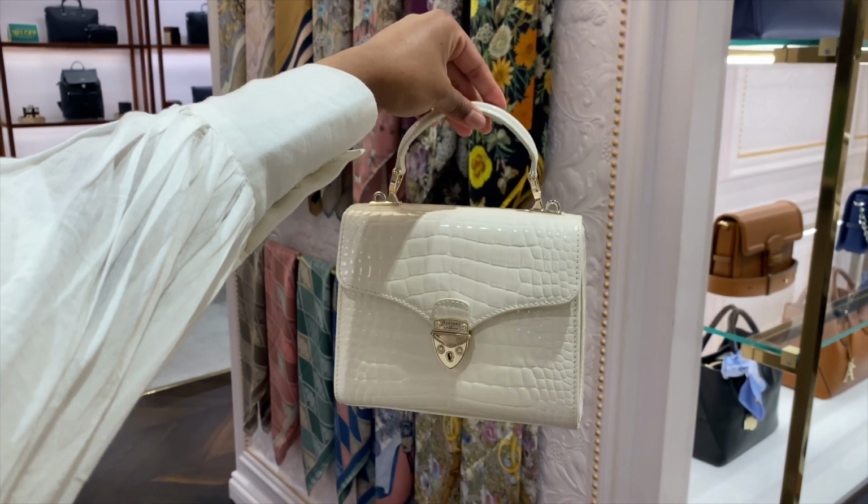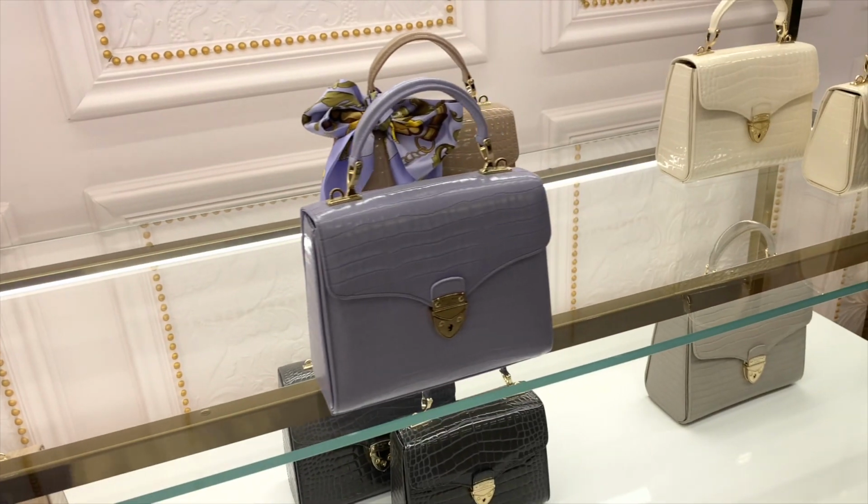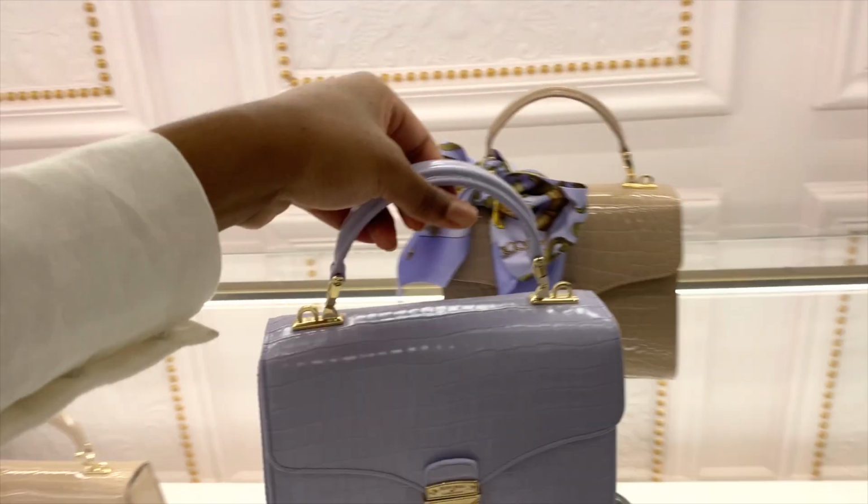Please don't fall into the trap of thinking that you need to buy the most expensive handbag in order to look expensive. I mean, take Kate Middleton for example. We all know that the royal family has money, but that doesn't mean that she's wearing the most expensive handbag all the time. She has the same bag that I do, not in the same color, but she has the same Mayfair midi bag from Aspinall of London, and that bag is in the £500 range. You don't have to spend thousands and thousands of pounds on accessories just in order to look expensive.